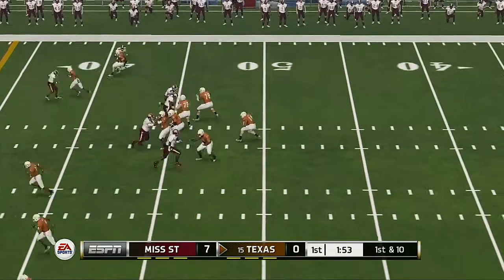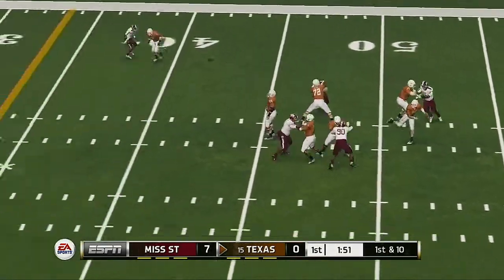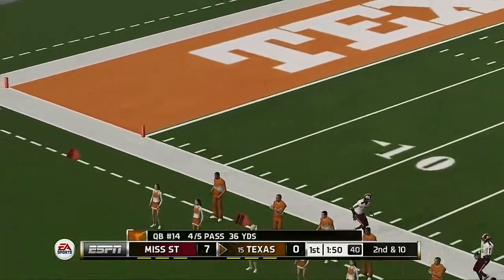Defense goes with the extra defensive backs as the offense comes up five wide. He's going to air it long.